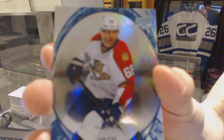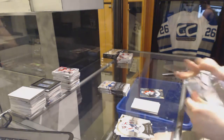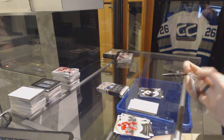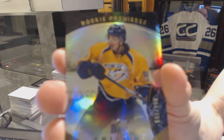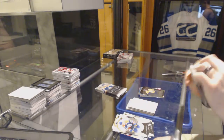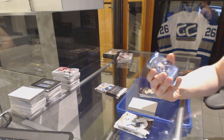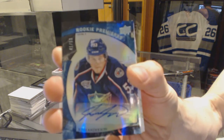Rainbow blue, numbered to 722 for the Florida Panthers, Jaromir Jagr. Rainbow blue, numbered to 316 for the Buffalo Sabres, Matt Moulson. Rookie numbered to 999 for the Nashville Predators, Kevin Fiala. We've got a rainbow blue level 3 rookie autograph, numbered 41 of 53 for the Columbus Blue Jackets, Josh Anderson.